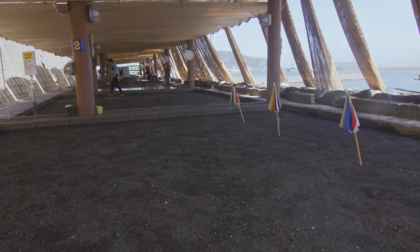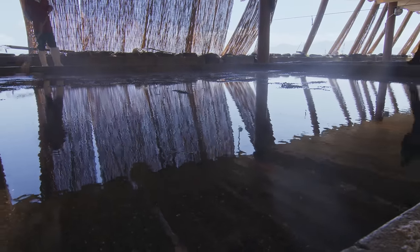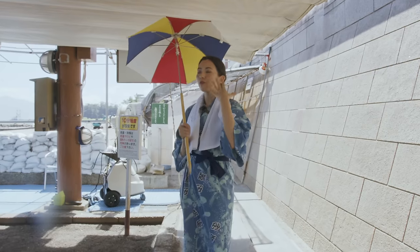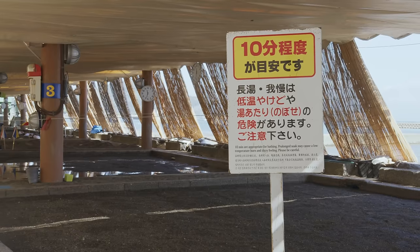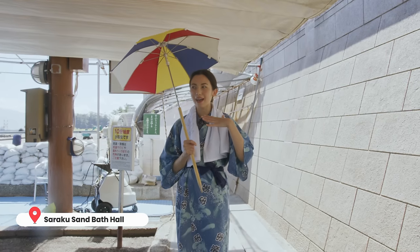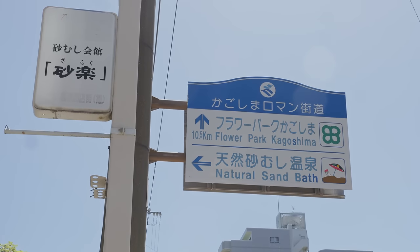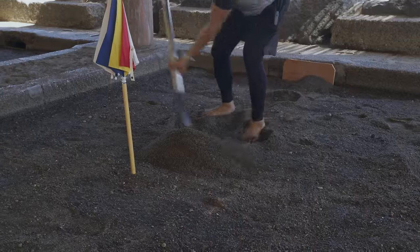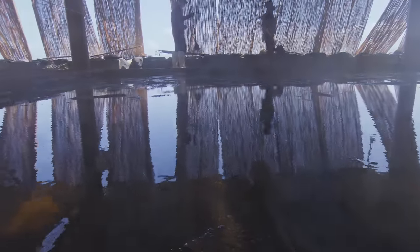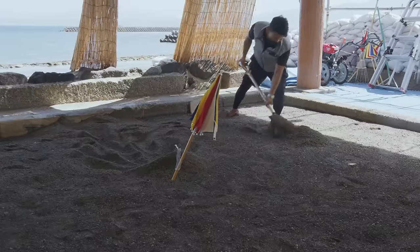Have you guys ever heard of sand baths? You may have heard of hot spring baths, but sand baths are actually where you get fully buried in a pit of sand and it gets really, really hot inside. So basically you get buried completely up to your neck and your arms are inside and it's kind of like a sauna. And Ibusuki is actually home to the only natural sand baths in the entire world due to its high rate of geothermal activity. So I'm really excited to try this and I'm gonna go get buried right in there.